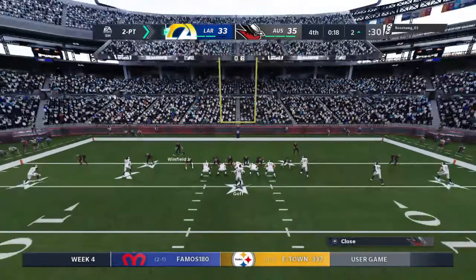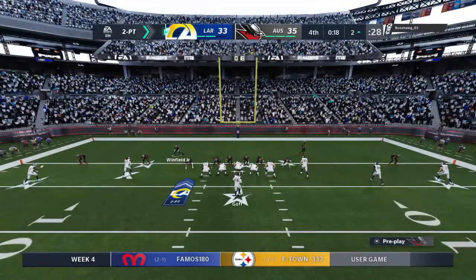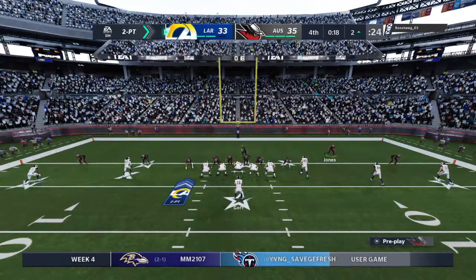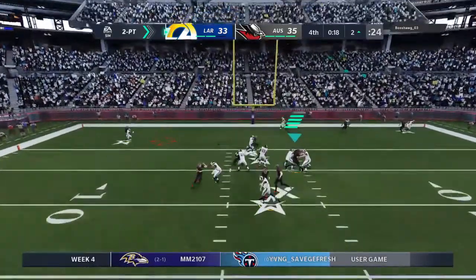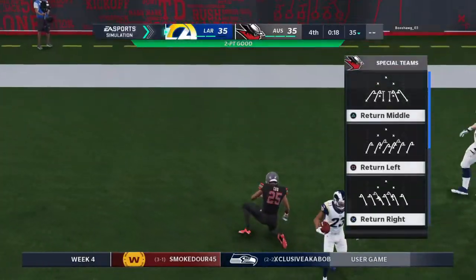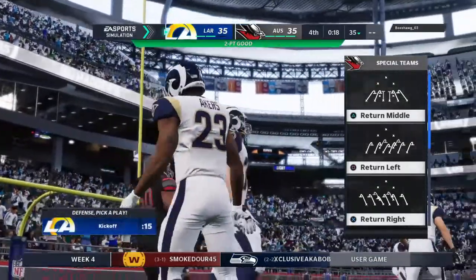Listen to this crowd now. Their guys need a stop on this two-point conversion. He'll look to throw. And it's caught. And with it, we are tied here in the fourth.